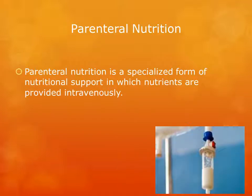Parenteral nutrition is a specialized form of nutritional support in which the nutrients are provided intravenously. It's administered to clients who are unable to digest or absorb enteral nutrition. It requires a central line, in other words, not a peripheral IV site. No other fluids can be administered in the same line with these parenteral nutritions. Placement of the line has to be confirmed by X-ray. Different complications can occur at the site, with the tubing, with the infusion rate, with electrolyte imbalances.